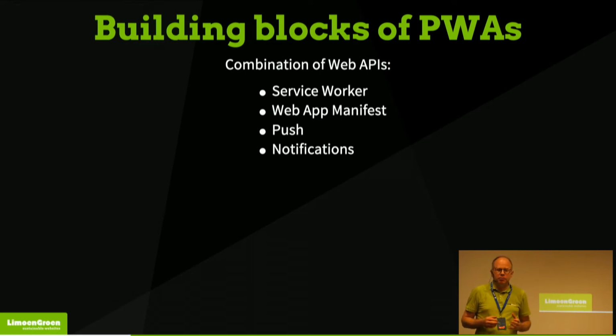So let's look at the building blocks of PWAs, because a PWA is not just a single thing. It's a combination of a couple of things you add to your website, and when you have those in place, you can actually call your website a PWA, or say you have added a PWA to your website. It's a matter of definition, I guess. And then also Google Lighthouse, the performance analysis, will actually tell you, right, your website is an actual PWA, but I'm not sure if it actually influences the SEO rating of your website. So if anyone knows, you can tell me later when it's time for questions.